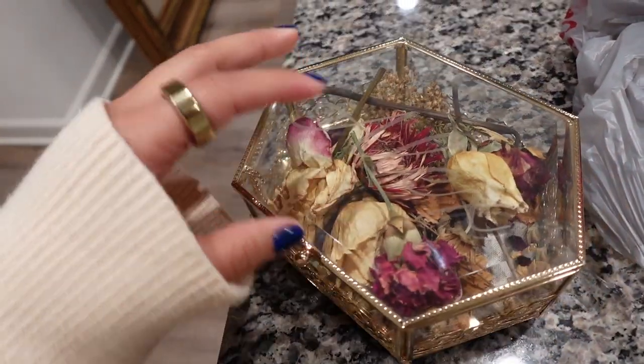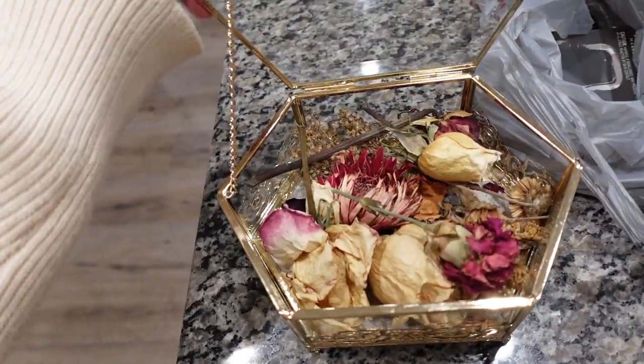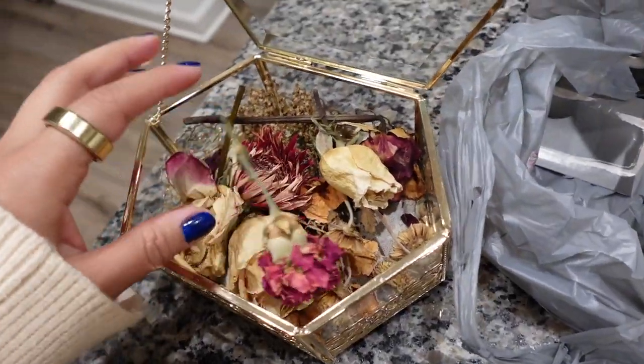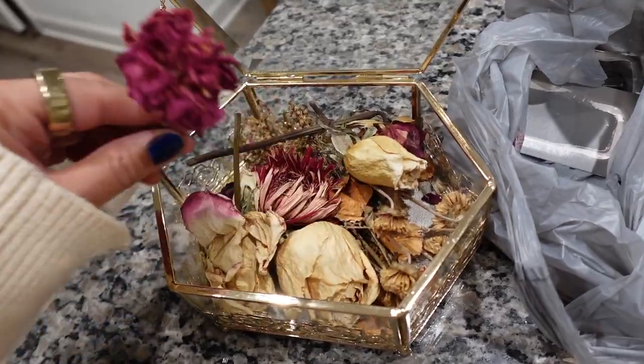For Christmas, was it 2 years ago? 2 years ago, he got me this jewelry box and he custom did my name on there. And so for every bouquet of flowers that he gets me, I always pick one out and I put it to the side. I have a huge box actually with a ton of flowers, but this is my little one that I just use for decoration in my room.